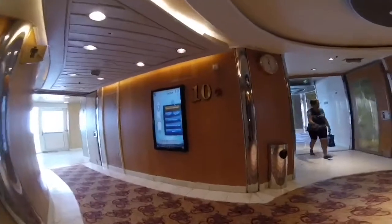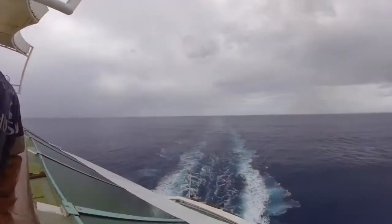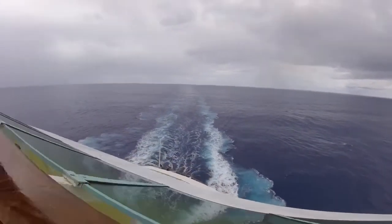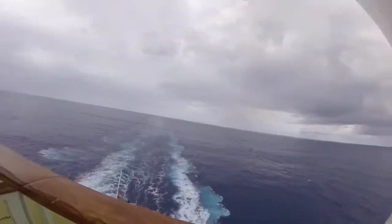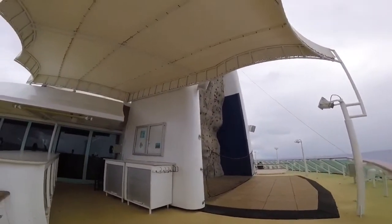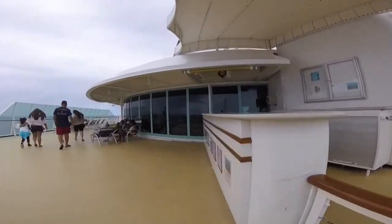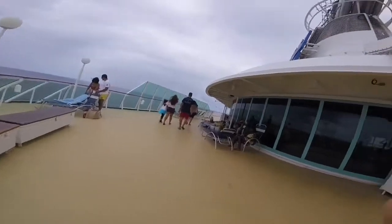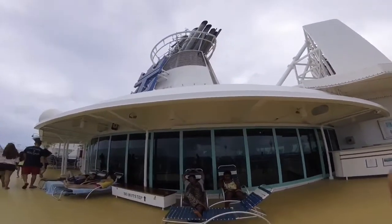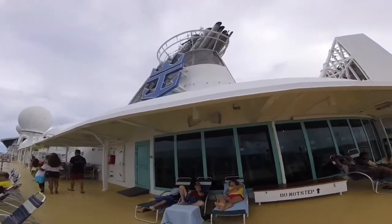Now on level 10, starting at the back of the ship, you can have a really pretty good view of the engines roaring and creating waves and its trail at the back of the ship. And you have a rock climbing place where you can go rock climbing. Right now it's closed, but rock climbing is pretty fun. It's actually pretty hard, and you can see the smoke tubes at the back and the Royal Caribbean logo.